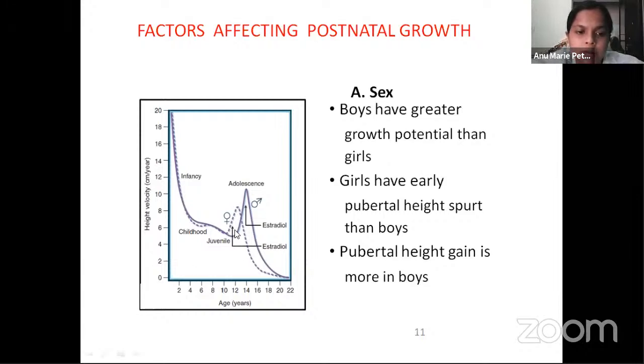Okay, so here you can see on the left, the y-axis is height velocity. How much is the height velocity? In infancy, height velocity is very high at birth. At birth the gain in height is very high in the first year, and then it comes down in childhood and in the pre-adolescent period. After that, there's a spurt in adolescence.